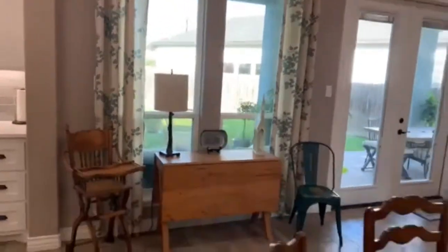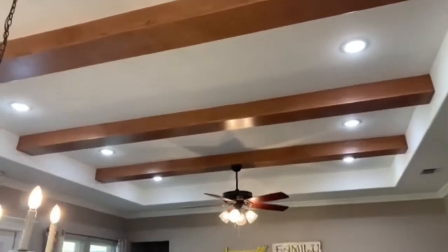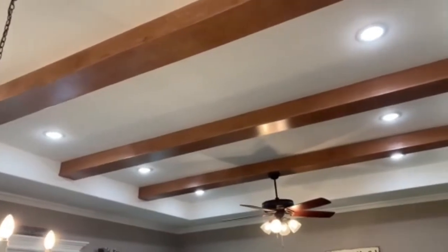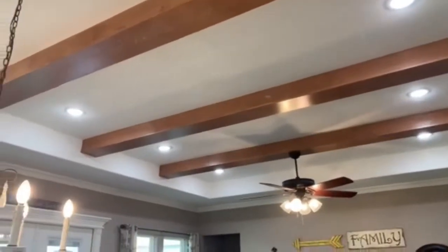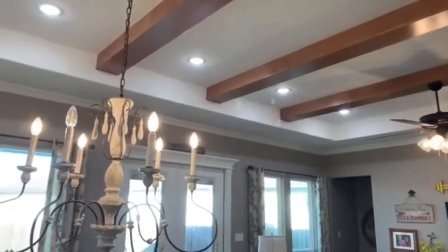Oh no, I forgot. I didn't put this in when I was showing you this. I wanted to show you the beams in my house. So these are the beams in the living room and dining room, and they're the same stain as what was on the shelves in the built-in. And I'll show you the hood on the range also is the same stain.